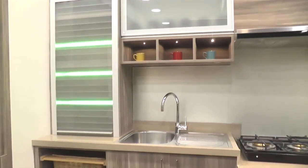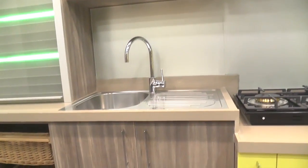And in modular kitchens, let me introduce the first concept. It is a very basic range. It is the high gloss laminate finish and wood grain finish.